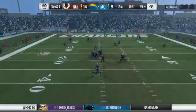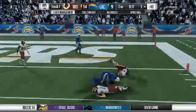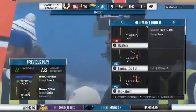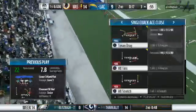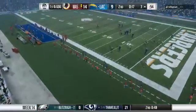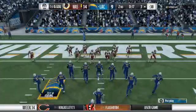From the gun, here's Brissett. And he's got Moncrief. They're able to convert on 3rd down, and that sets up a 1st and goal. And now before this first down play, we're going to get a timeout here, as they'll stop it with 17 seconds to go in this first half of action.